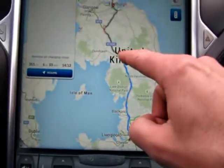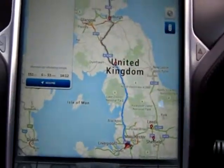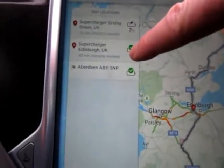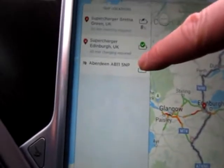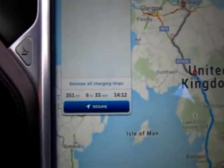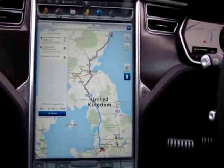So the next one's Gretna, and the next one is Edinburgh. So I've only got two more superchargers. And again, it tells me at Gretna I'll only have to stop for 20 minutes, and at Edinburgh just 40 minutes, and then to get to Aberdeen. And I'm still on track to be at Aberdeen for 2:15 this afternoon. My boat doesn't leave till 5. So easy peasy, joy to drive.